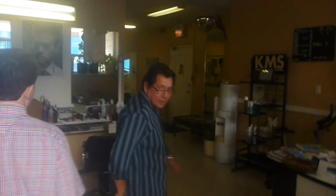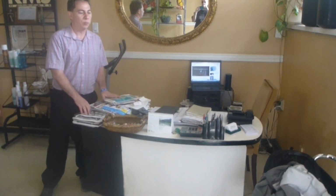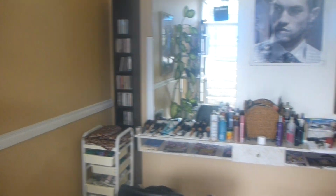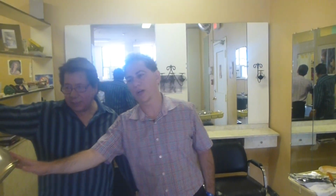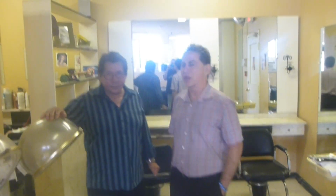All right, so this is the reception desk, okay? Where you book your appointments and he'll answer the phone and he'll collect the money from you too after you pay. And over here is where he does his work. And what do we have back here, Guillermo? Space where you can use the colors. Okay. That's cool. And over here, the hair dryers. Yep. And that's pretty much it.